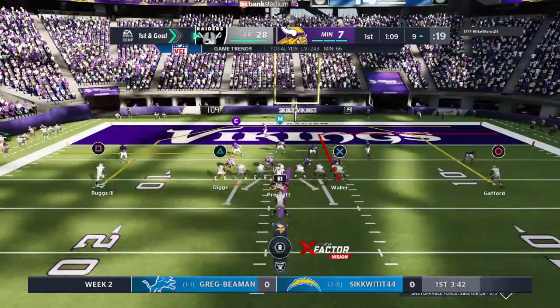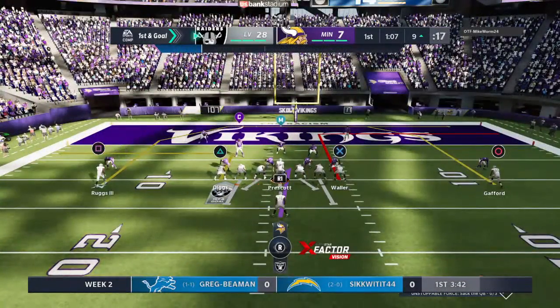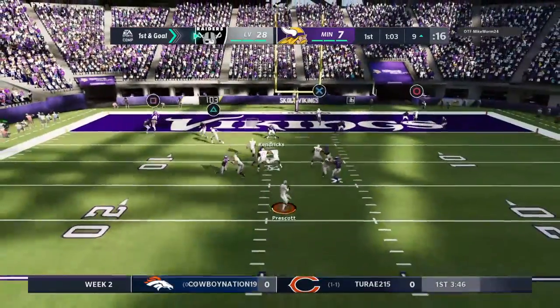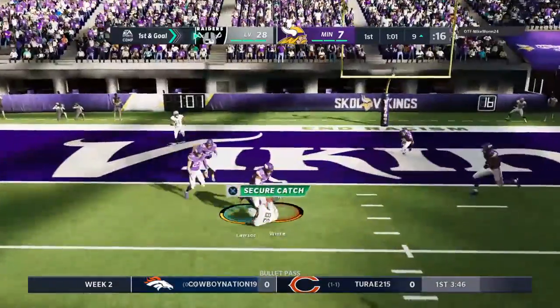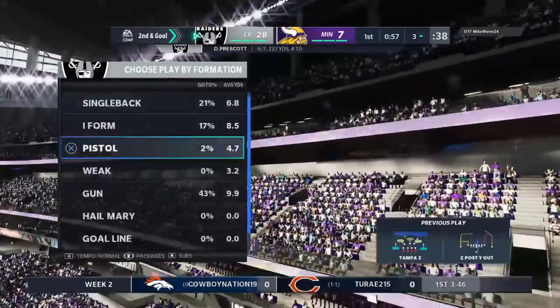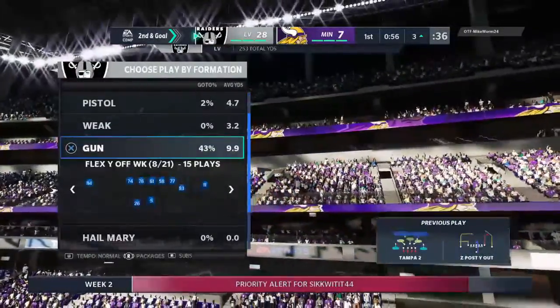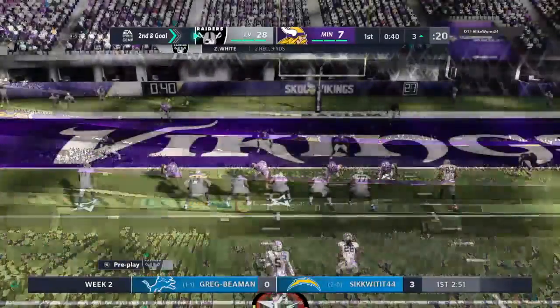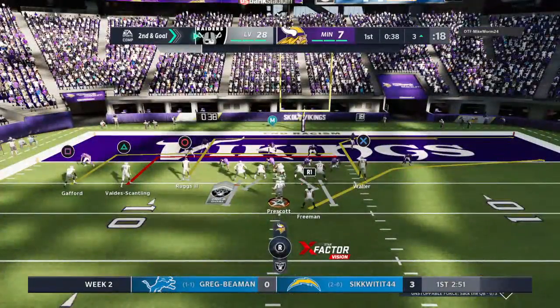4 yards on the play, and that leads to the 1st and goal. Throwing, Prescott. Finding his safety valve here. That's complete. And he'll be brought down here at the 3-yard line. That's good for a gain of 6, 2nd and goal at the Vikings 3-yard line.